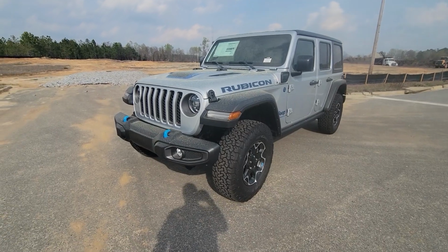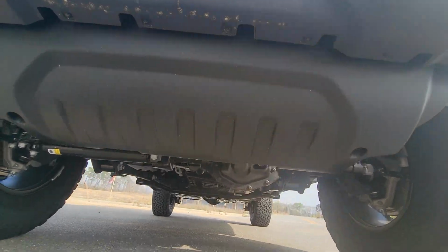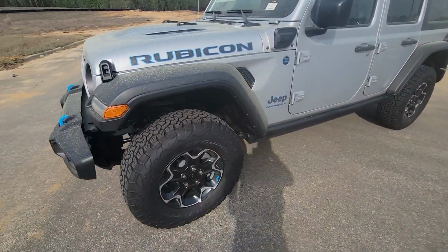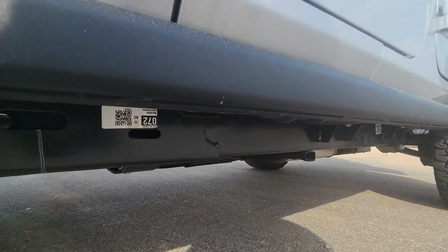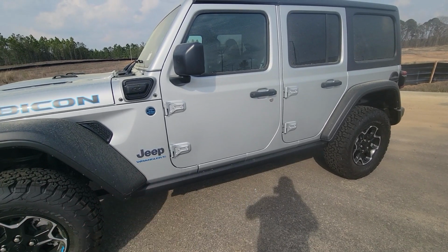And what you're going to get when you get in that Rubicon is full skid plates. So you've got skid plates on this thing all the way through, all the way underneath. You're getting a 33-inch tire stock on it. You're getting actual true rock rails. These are not just a guard. These are full-blown, 100% true rock rails. And if you don't know what rock rails are, they're important because you come off of this thing on the side and we catch a rock.